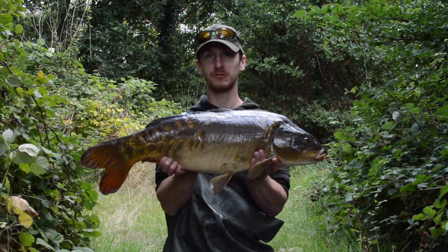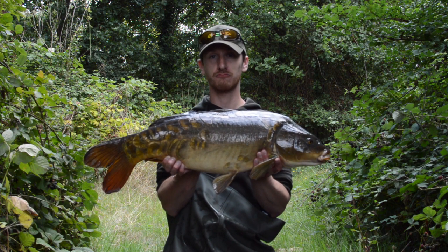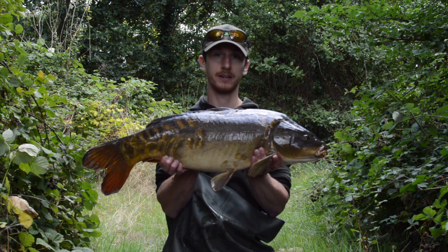Well, the spot is well and truly rocking. This is fish number 3, and literally moments after, the rod's ripped off again, and I've got fish number 4 waiting in the net. So I'm gonna treat this one, slip it back, and show you the next one.